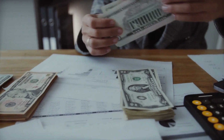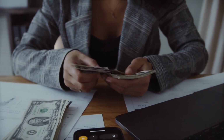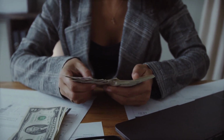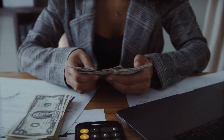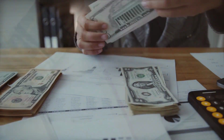The first step in building an emergency fund is to determine your savings goal. A good rule of thumb is to save 3 to 6 months of living expenses. This amount should be based on your personal financial situation, monthly expenses, and potential emergencies that may arise.